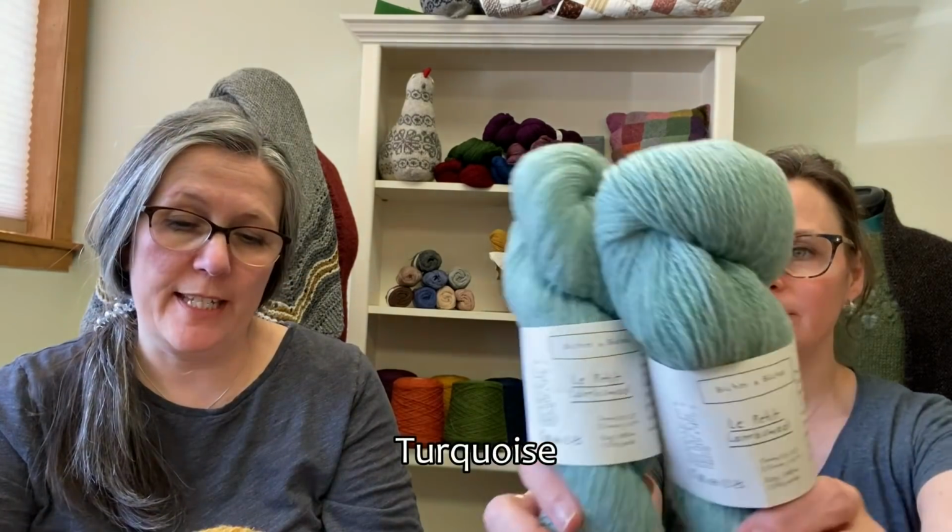Not to mention, you'll get a postcard with suggestions of patterns for using up the yarn that we provide. Yeah. What color is that? It's lovely. This one is turquoise. Gorgeous. And this is yellow mustard. This is a fingering weight, yes, as well as the Berlin yarns.